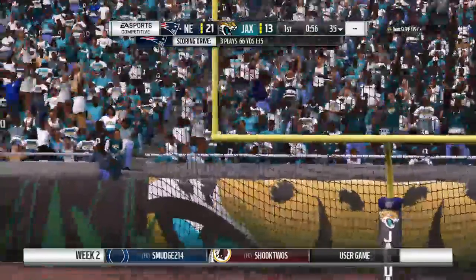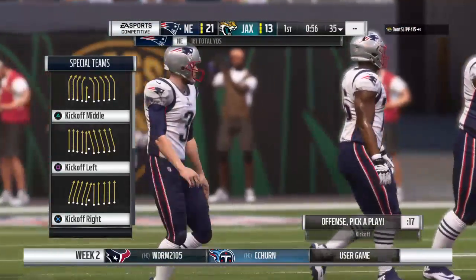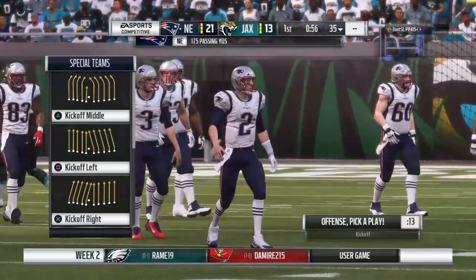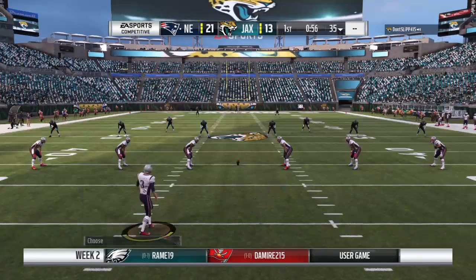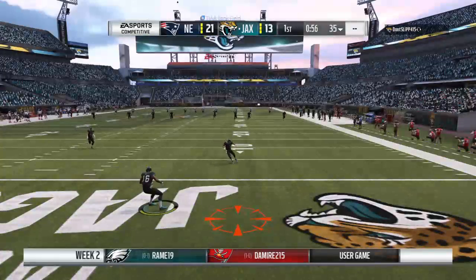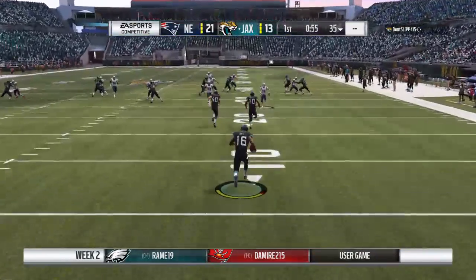Extra point was hooking, but he does make it through. And the decision to just kick the extra point winds up successful. Gostkowski now out to kick it away. That's fielded in the end zone.